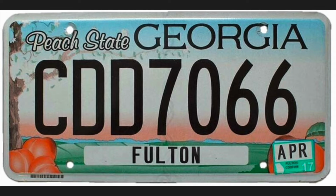They have a couple of standard issue plates. Here's the first one. We got Georgia in very nice, appropriate font, I think, for the state. And then we have the Peach State because it's the Peach State. And there's peaches on the bottom left and the bottom right. There's a pastoral landscape.